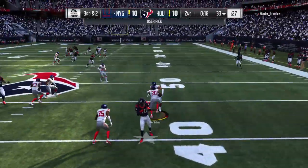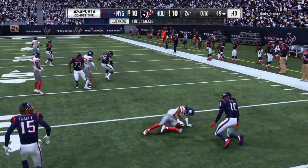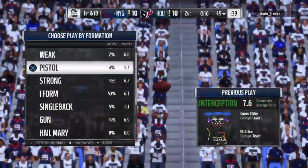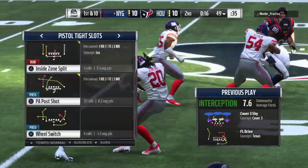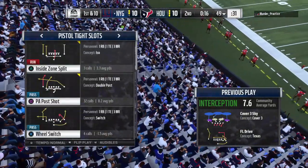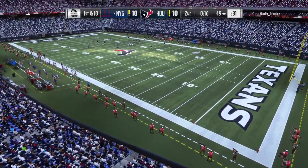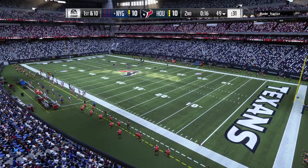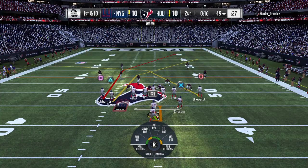Into heavy traffic, and it's intercepted. Picked off by Janoris Jenkins. And his guys have got it back at the closing stages of the first half. Boy, Brandon, that's what I'd call an ill-advised pass right there on 3rd down. I mean, you just need a yard or two to keep the drive going. Instead, he's trying to hit a home run. You've got to really like your chances if you're going to take a shot like that. Good starting field position for the New York Giants here as they come up 1st and 10.